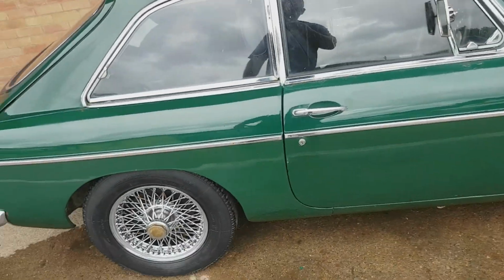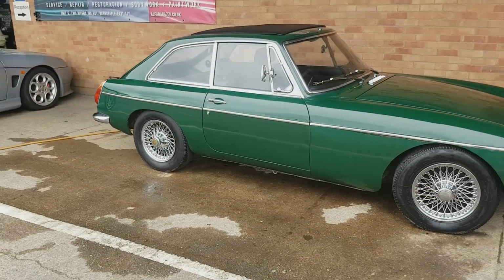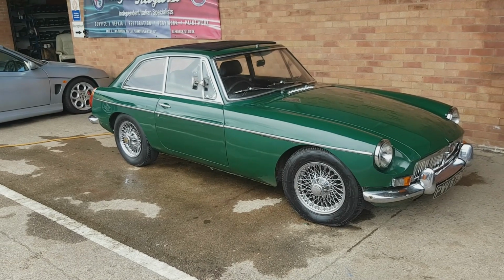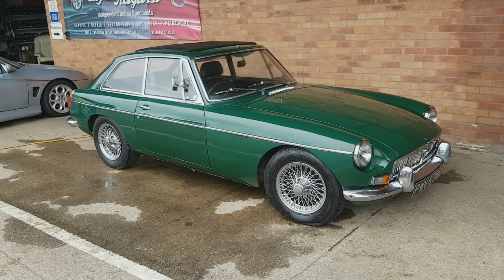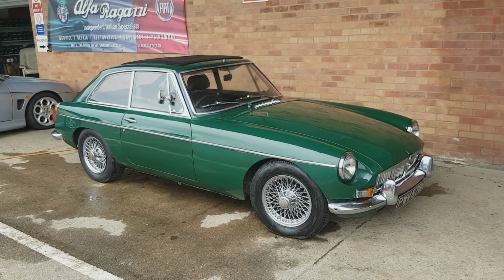But anyway, I didn't take a picture of it before I cleaned it up, which I know is bad show, because it really was absolutely hanging, faded and dirty and filthy. But she's looking really smart now. So anyway, I'm going to close up for the day. It's Saturday, and go and enjoy her for a bit.